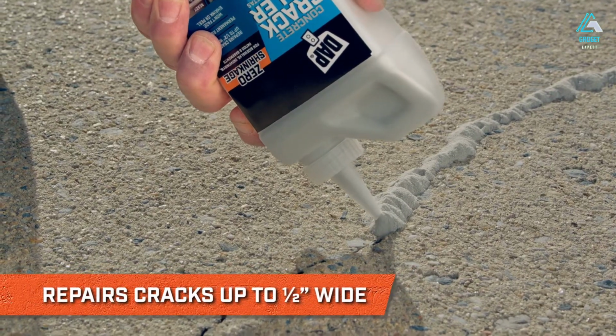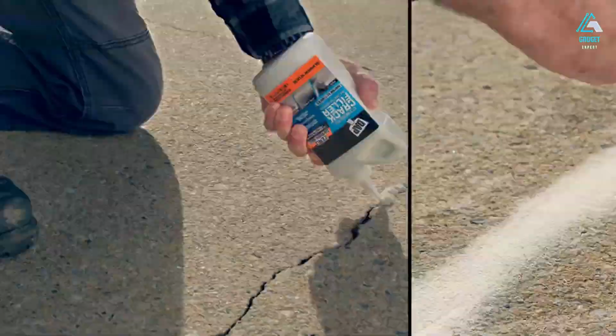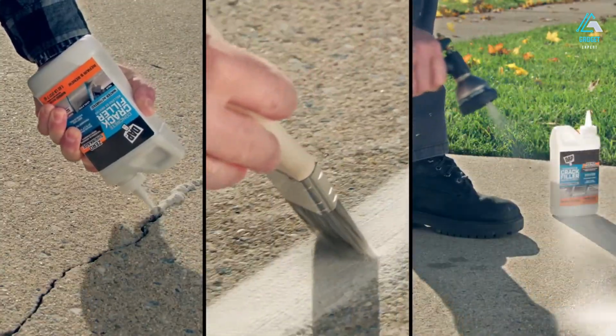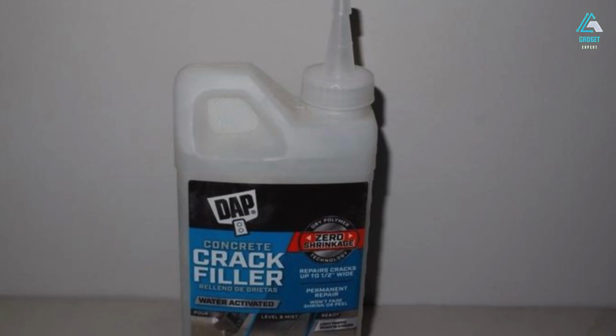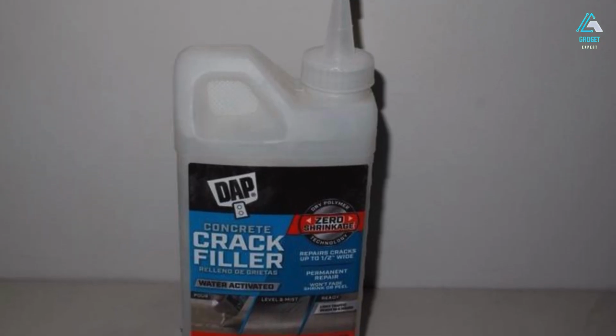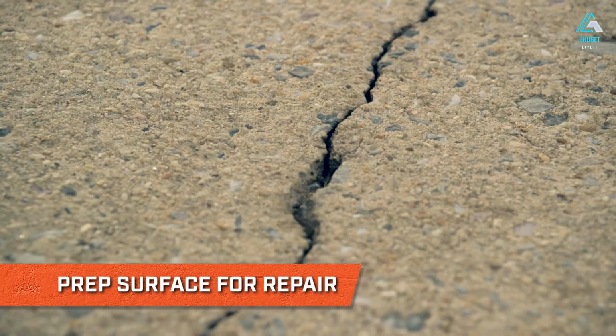One of the biggest advantages of this crack filler is its ease of use. Since it comes in a liquid form, it requires no mixing. Simply shake the bottle, pour the filler into the crack and let it settle. This makes it an excellent option for homeowners who want a quick and simple solution without dealing with complex application processes.